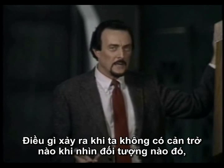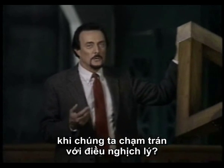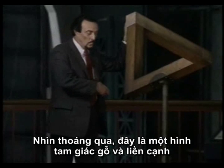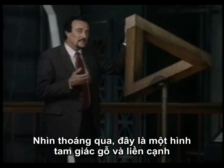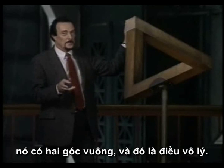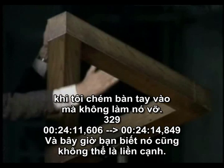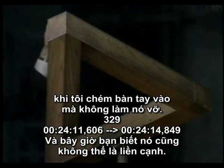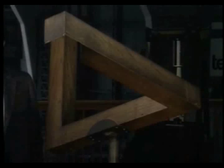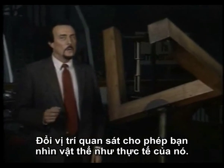What happens when we have no trouble seeing something, but what we see just doesn't make sense? When we encounter a visual paradox. At first glance, this is a solid wooden triangle. But it can't be a triangle because, from my perspective, it has two right angles, and that's impossible. So impossible, I want you to watch this as I slice my arm right through without breaking it. So now you know that it can't be solid either. Changing the perspective enables you to see it as it really is.